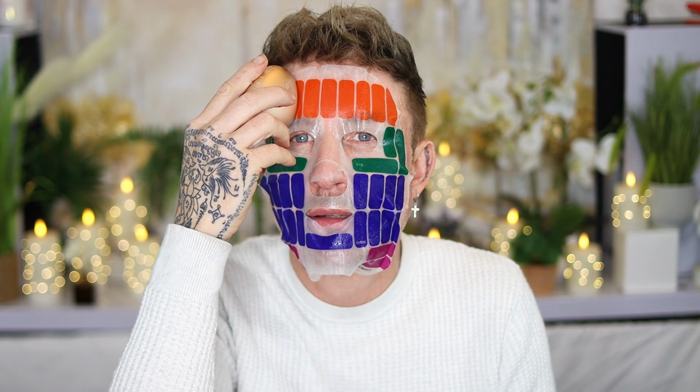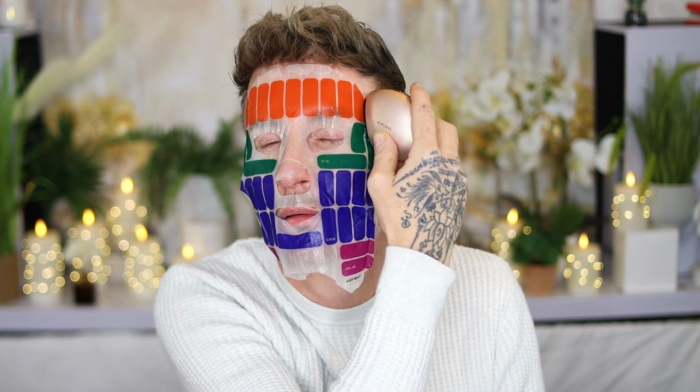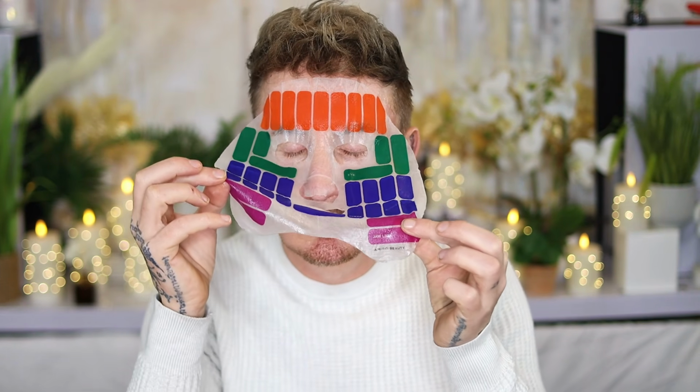I'm going to repeat this 3 times and then I'll be done. That literally took me like 5 minutes to do my full face treatment. Now, if I wanted to go without the mask, I would just put on my chosen conductive gel and I would just get to work with the sweeping and swiping motion.